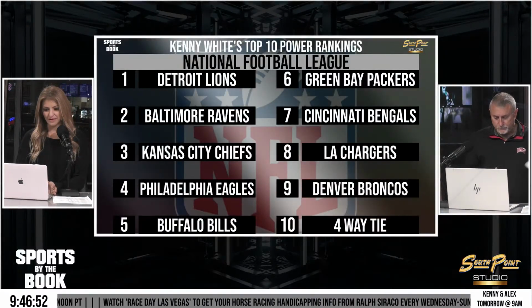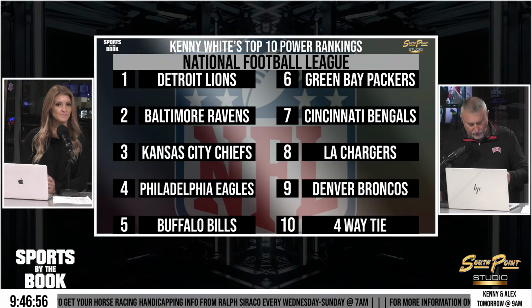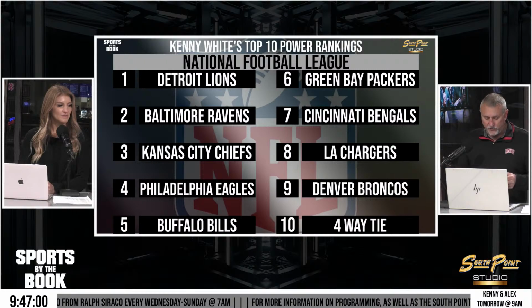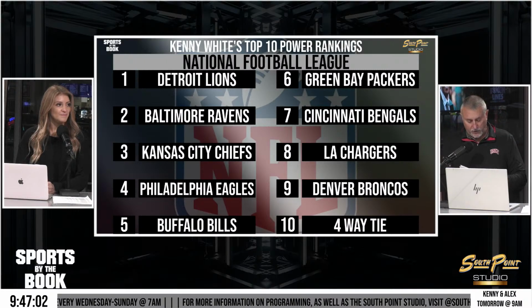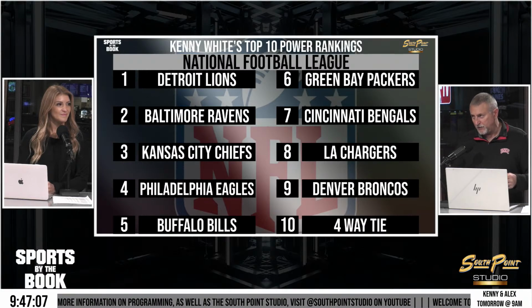Who's your 4-way tie again for 10? Before I go through mine one more time, because I was a little bit quick there. I just want to, so we can flash up. Washington Commanders, Miami Dolphins, and San Francisco 49ers. Now, the 49ers have a reason to be down there because of Brock Purdy. If he was in there, I would have the 49ers the 5th best team right now.